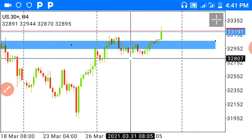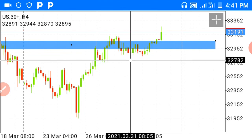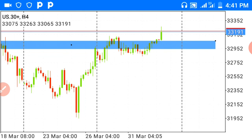which is 32782. So that's why our stop loss is going to be 32782. That's for US30. Remember, I repeat, 32782. That's where our stop loss is going to be, and our take profit is going to be open. And when I mean open, remember I said you're going to be riding along with the trend with your stop loss, thereby using a good trailing stop.